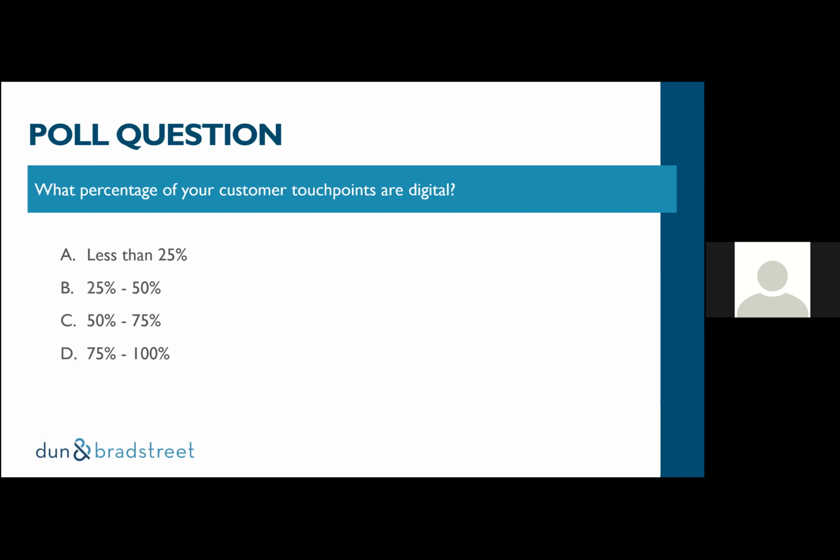And yeah, so the percentages are coming in here, and look, it's encouraging and refreshing. We've got some pretty high percentages. 26% feel that they're in that 50 to 75% range. Not surprising. Looks like a fairly even distribution if we look across the various selections.